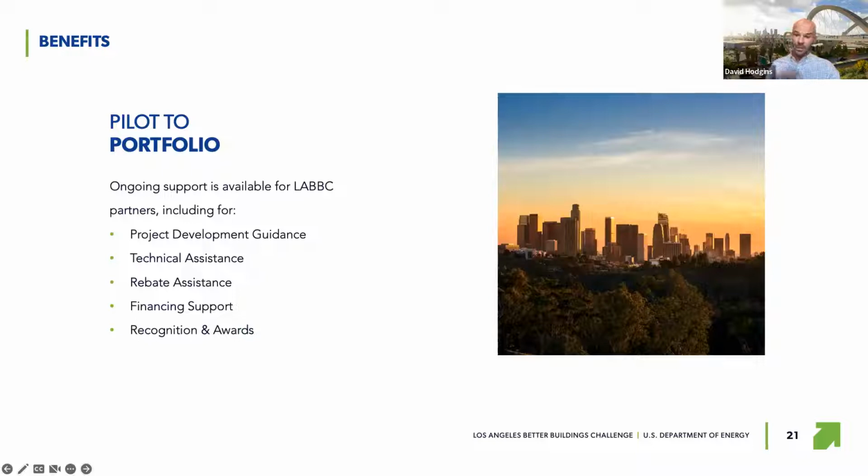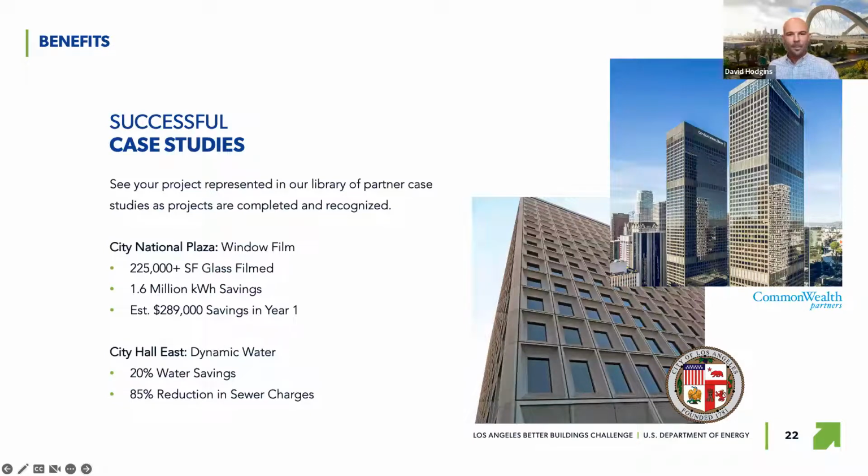And then, of course, we do our annual innovation awards, and we're looking for candidates now, heading into the end of the year, to do some awards and recognition. And as part of this, we'll also be creating case studies on successful pilots. And here's a couple of examples that have come out of this that are pretty exciting.